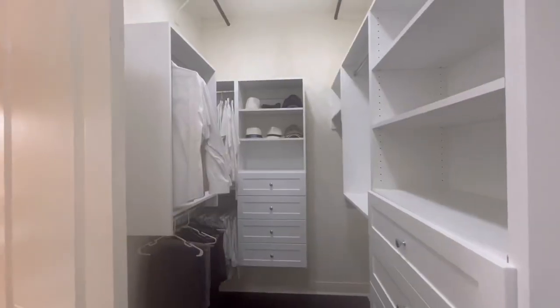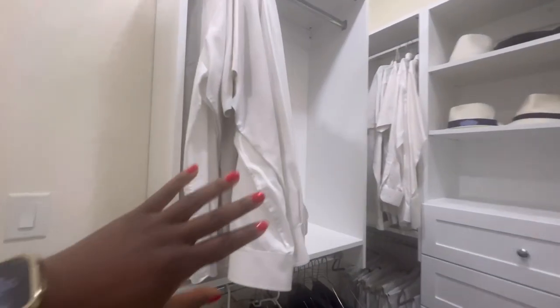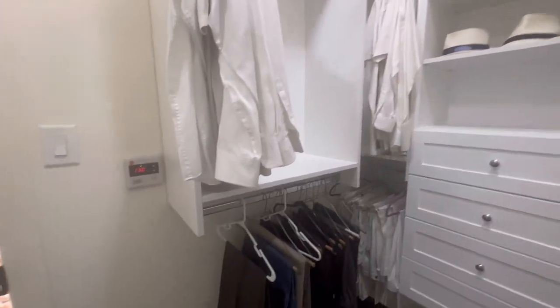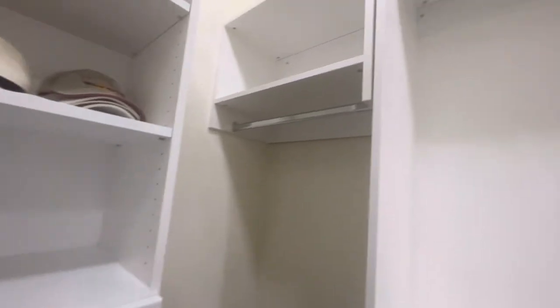Now let's look at the shelves that we built. So here we are. She's currently hanging up stepdaddy's clothes. He only has this little section right here. Should be enough. And then her section.